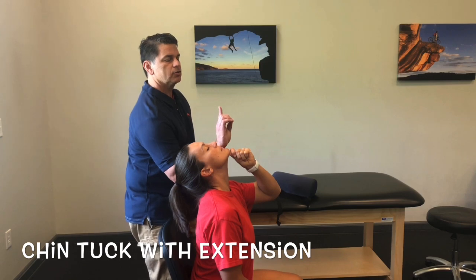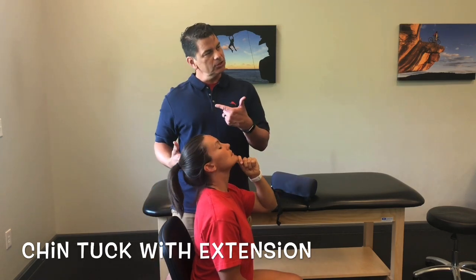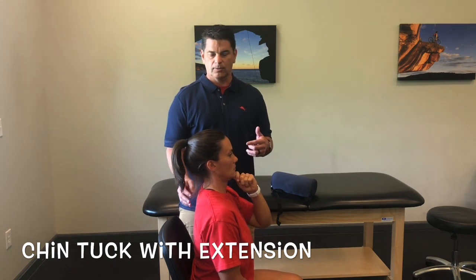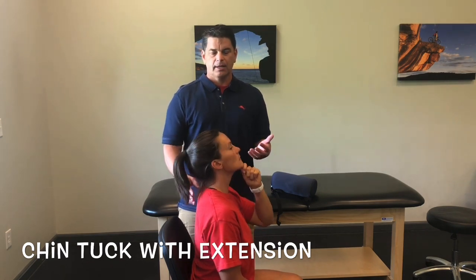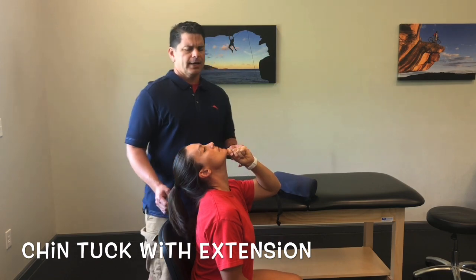And as you push, you start wiggling a little bit, like you're saying no, and that helps you relax and you push a little further. Okay, so let's do 3 more of those. And then up, up, up, push, push, push, and come back down.